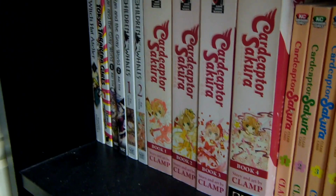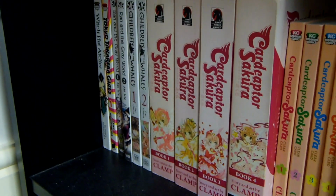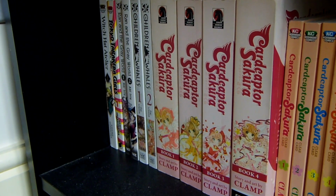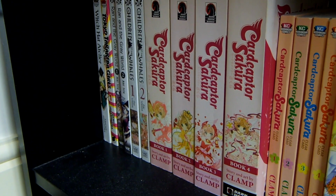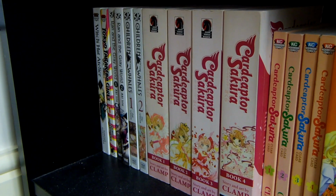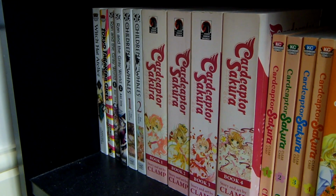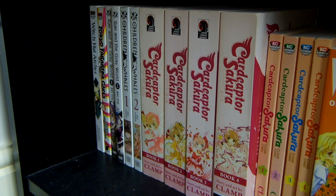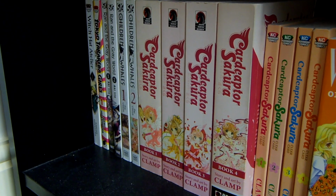Cardcaptor Sakura, I have the original Dark Horse Omnibus versions, not the new Kodansha special edition ones. I actually love these. They're like photocopy quality paper, and they're some of the first things I ever bought when I started collecting manga, so one of my favourite series ever, and one that I'll always cherish.